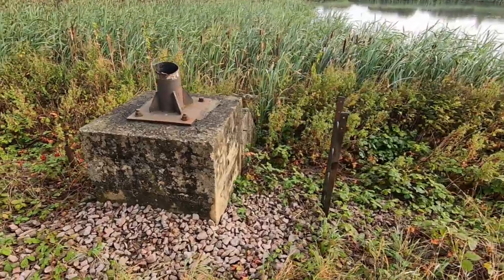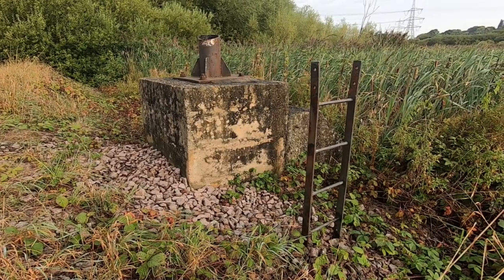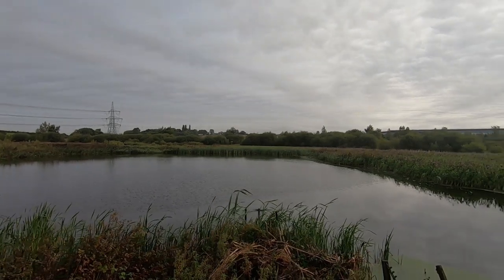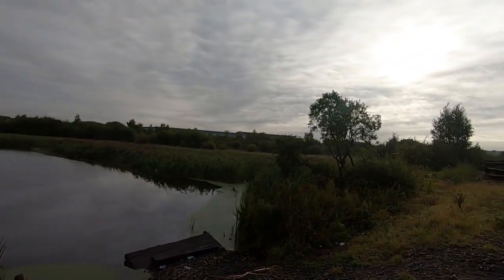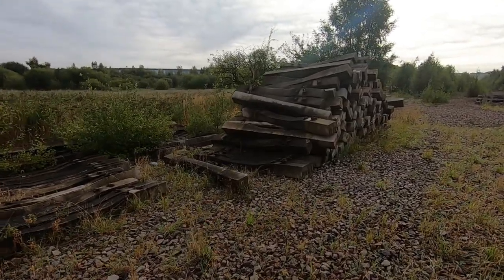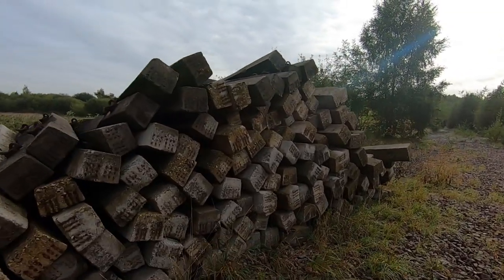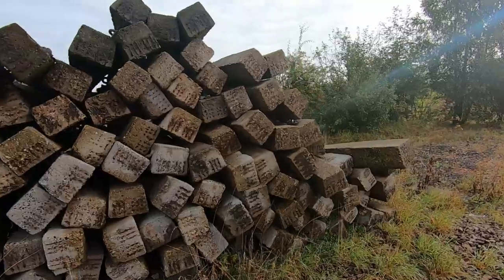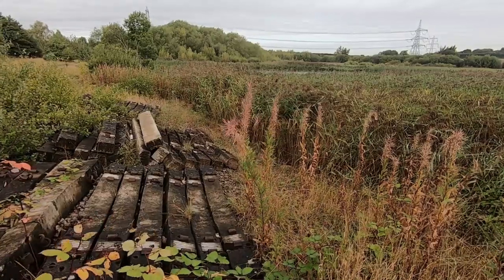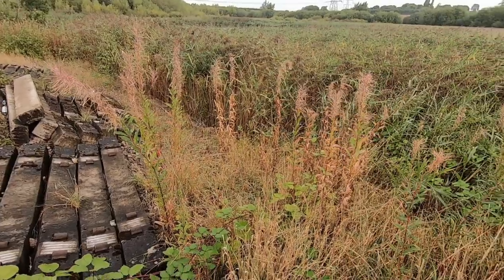Found ourselves the remains of a signal. It's got the ladder, but we're not actually going to climb this one. So we think this was the location for the signal box. Might be wrong, we'll get it confirmed, but we think this area, that's what it was.